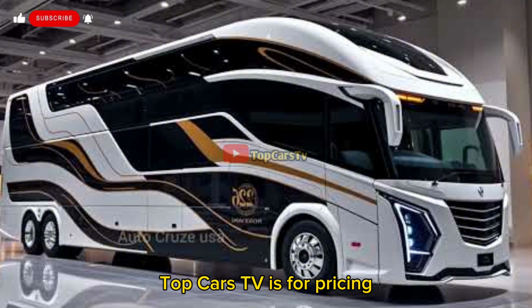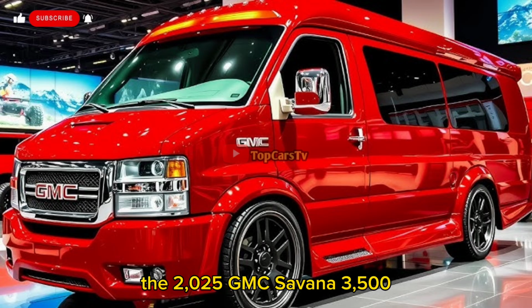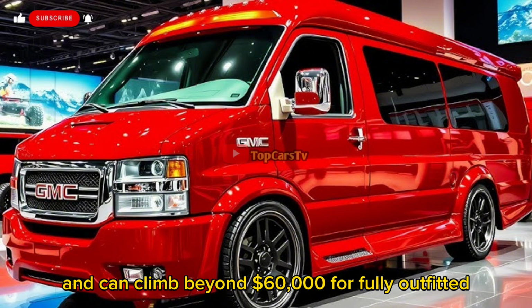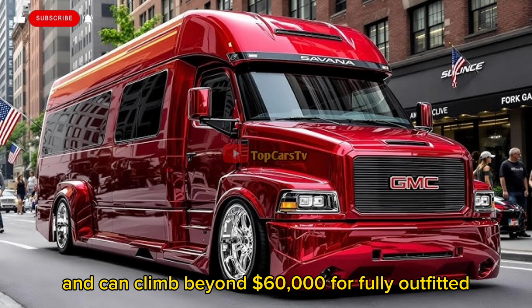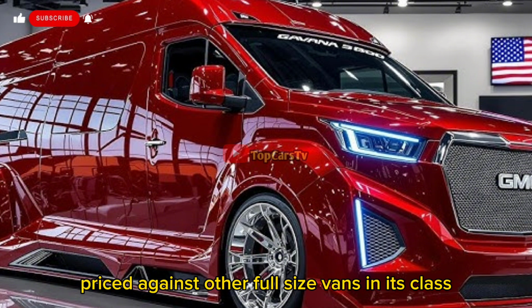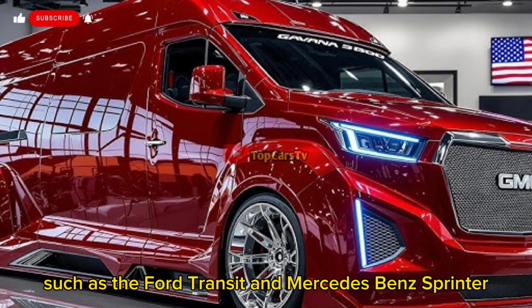As for pricing, the 2025 GMC Savana 3500 starts around $45,000 for the base cargo version and can climb beyond $60,000 for fully outfitted passenger or extended wheelbase models. This makes it competitively priced against other full-size vans in its class, such as the Ford Transit and Mercedes-Benz Sprinter.